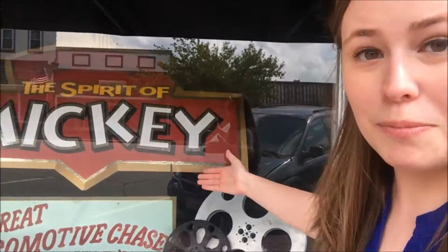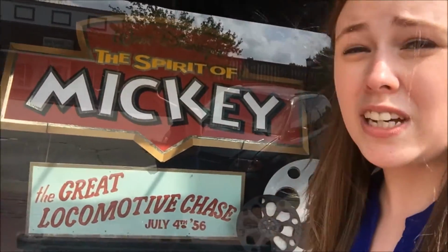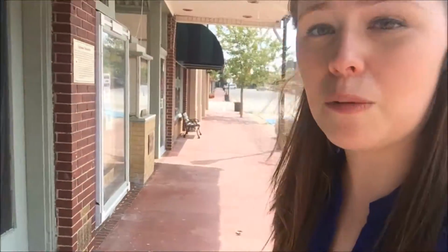But yeah, so this is where they had that premiere, and they also premiered The Spirit of Mickey here years later. And when they originally did the Great Locomotive Chase, they actually ran the movie continuously from 1:30 p.m. till 1:30 a.m. the next morning, so everyone in the town could see it.